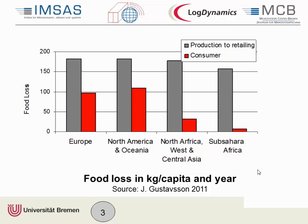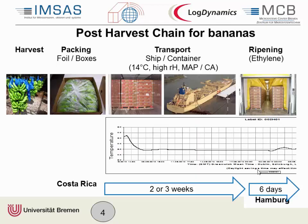And the question is, what can we do to reduce this? My favorite example is the banana. The main reason is we cooperate with the company Dole, which does a lot of banana transport from Middle America, Costa Rica, Colombia to Bremen. And we do a lot of experiments with our sensor networks on the banana chips.